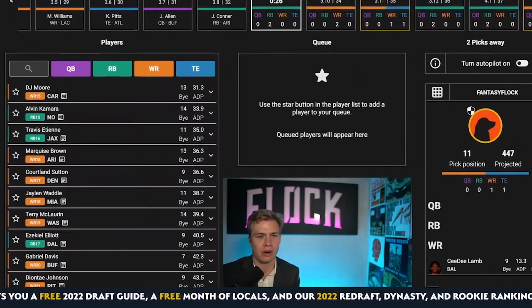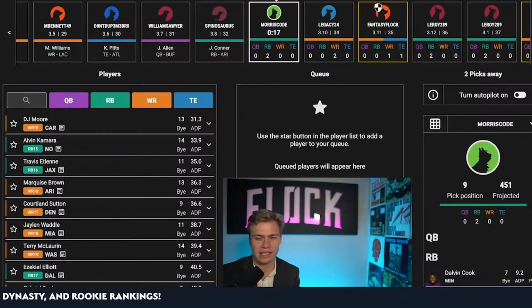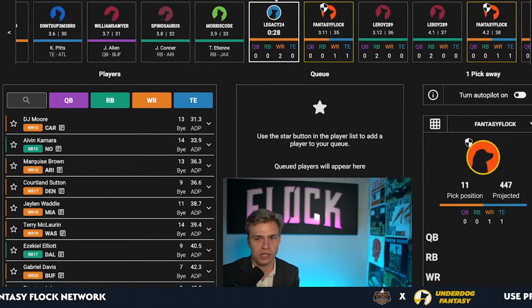Oh, if we get DJ Moore, I'll be a happy man. I'll be a happy man with DJ Moore. Morris Code has a Dalvin Cook and D'Andre Swift. If I were them, I go DJ Moore here, and I don't even really think about it. The team before us, Legacy, that decided to take Michael Pittman Jr. at pick 15. Remember, they're a crazy person. We have no idea what they're going to do. No freaking idea. Okay, Morris Code goes Travis Etienne.